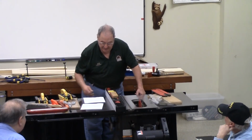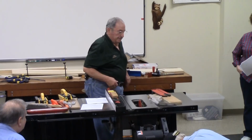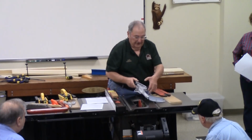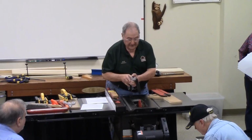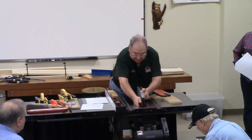Okay, enough on the stories here. So, Bob, what is it called? Anti-kickback pole? Okay, that's installed in your other part there. The anti-kickback poles are sometimes used in regular woodworking. It's probably not all that great of a tool.